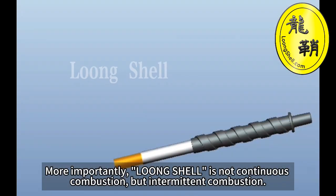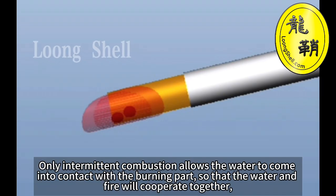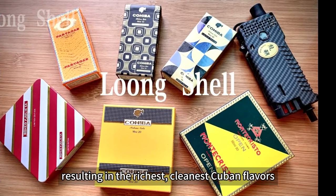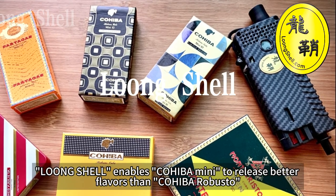More importantly, Loong Shell is not continuous combustion but intermittent combustion. Only intermittent combustion allows the water to come into contact with the burning part so that the water and fire cooperate together, resulting in the richest, cleanest Cuban flavors. Loong Shell enables Cohiba Mini to release better flavors than Cohiba Robusto.